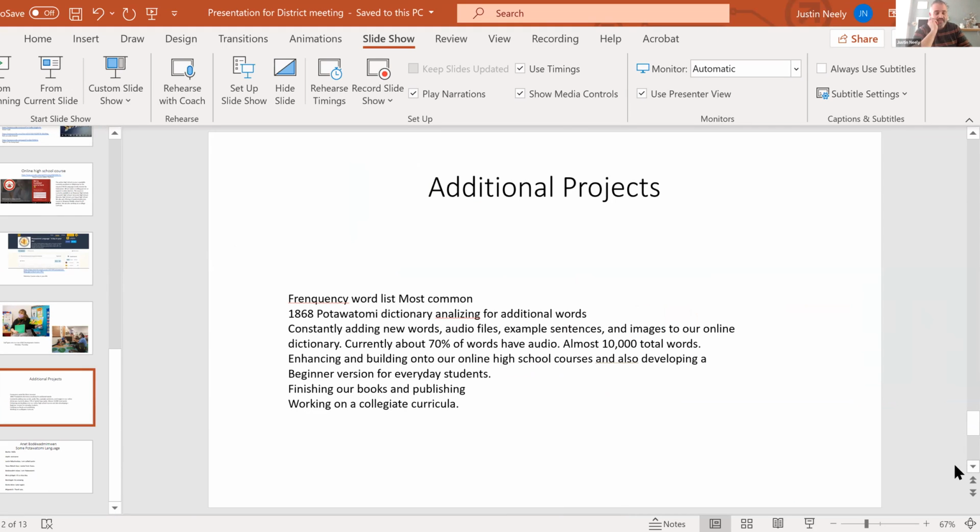Other little projects that we've been working on. I've been working on a frequency list. I don't know if you guys have ever heard of the Dolch list in English. It's kind of like your most commonly used terminologies. And I've been using some different resources to pull out and decide, these are words that come up more often. That way you can pinpoint which words you can really push to people to try to learn, because in English, we only use a certain number of words regularly every day. And if you can pinpoint what those are in Potawatomi or any language, it can really help you with the learning process.